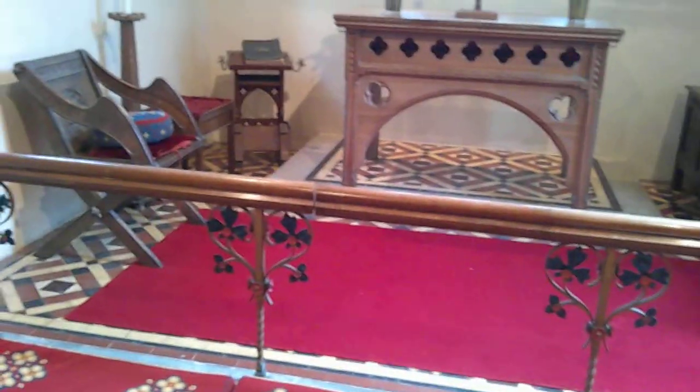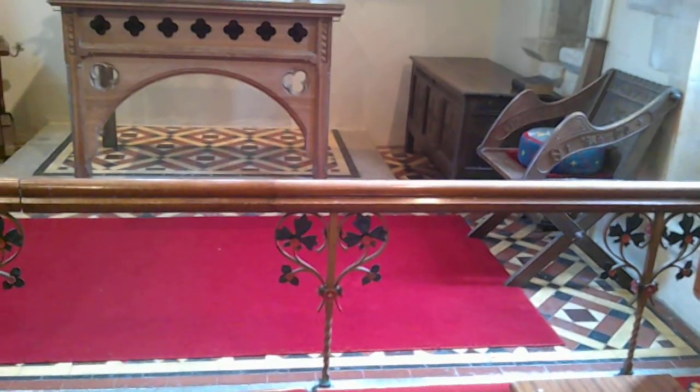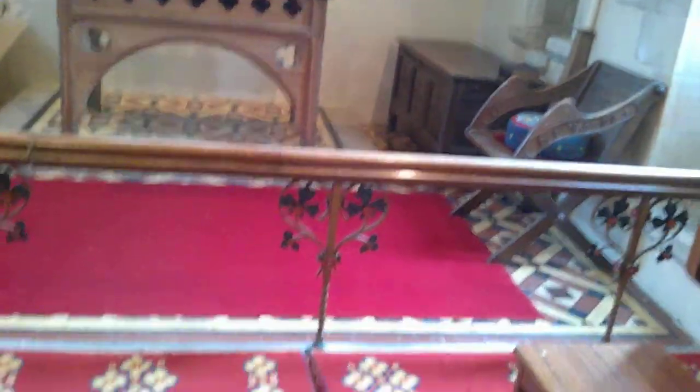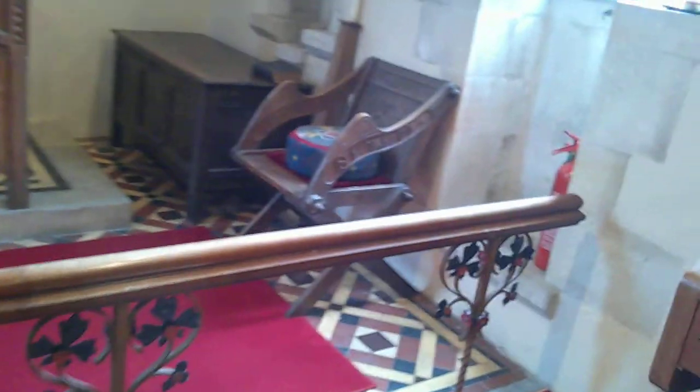The chancel furniture is very simple. You've got a simple rail. Notice that now, looking at it, this sort of wrought iron work, it's off the shelf stuff. I've seen it in many other churches, but that's all right. It's decent off the shelf stuff.